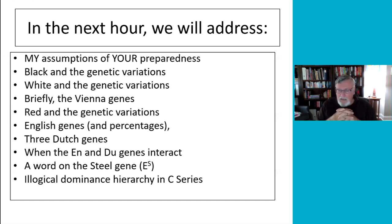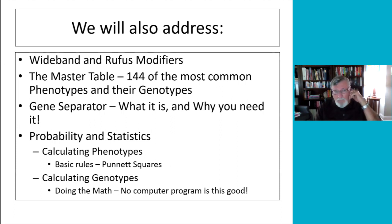I'm going to talk about the steel gene. It's pretty straightforward, although a lot of people seem to be confused by it. I'm going to talk about the C series a little bit more at length because the dominance hierarchy is unusual there. And most people think it's dominant and recessive, and it's certainly not. I'm also going to address wideband and rufous modifiers and what they do.